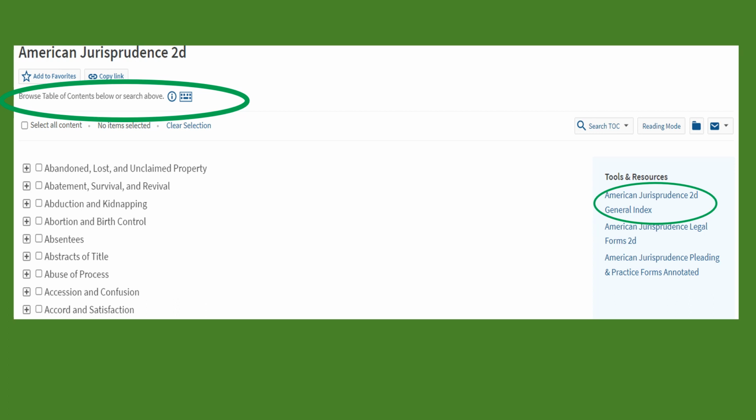There's a thing up at the top that says you can browse the table of contents right here. Or you can use the search bar, and there is a search bar that would be above this that would search only AmJur Second. That search bar will change depending on what publication or what type of content you're in, so it would have changed at this point to where it would only search AmJur Second.